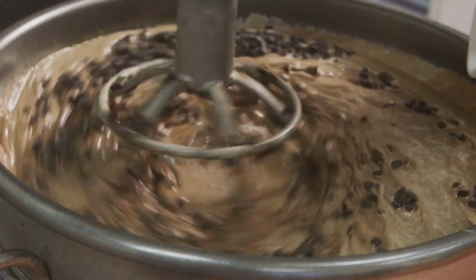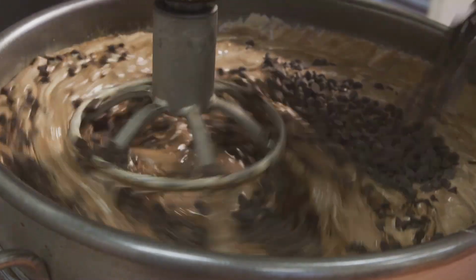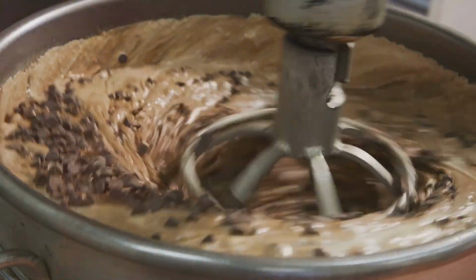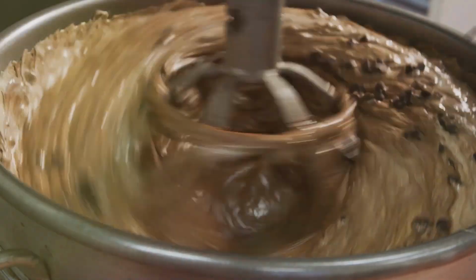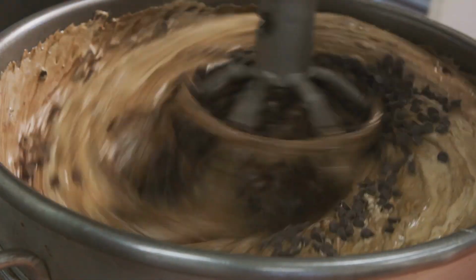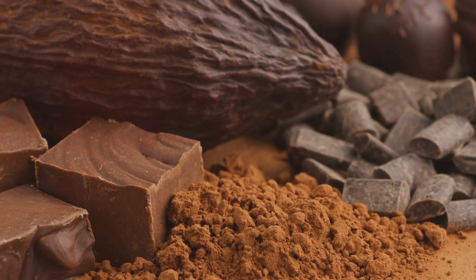The grinding generates heat, melting the cocoa butter in the nibs, turning the mixture into a liquid. This natural cocoa butter is what gives chocolate its smooth, melt-in-your-mouth texture, making it an essential component of the final product. This cocoa mass is incredibly versatile.